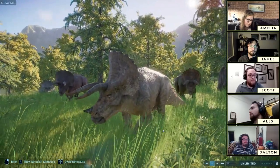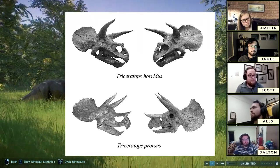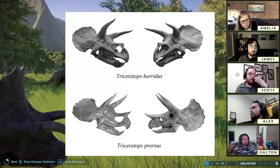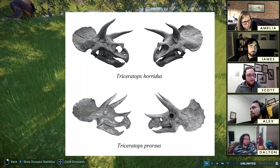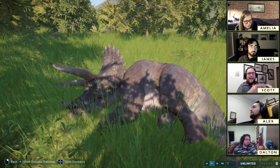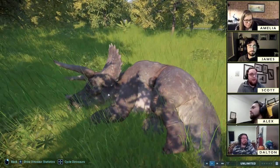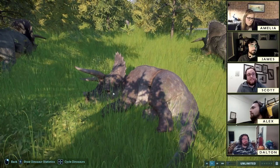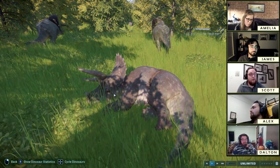I'm pretty sure that they are representations of the two species of Triceratops. The Jurassic Park Triceratops has a much thicker and shorter nose horn than the Jurassic World one, and notably also has a longer beak. Their horn positions are a little bit different as well. It's actually that one's not as good. I mean the horn positions, but yes. So whenever our buddy here wakes up, I'm pretty sure that the Jurassic Park Triceratops is specifically Triceratops horridus, and the World depiction is Triceratops prorsus.